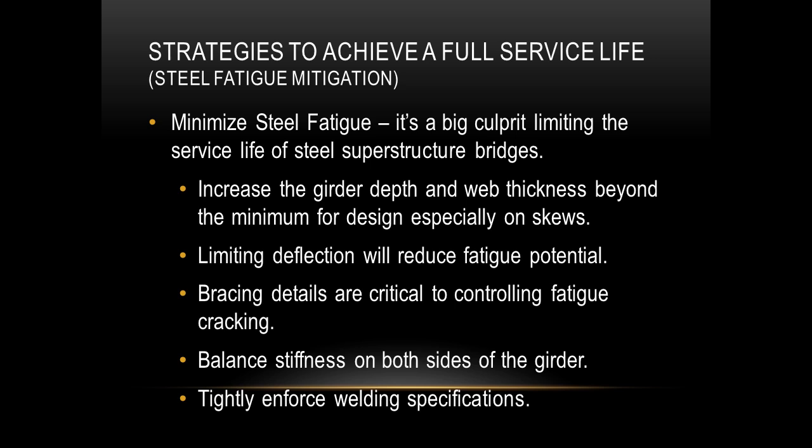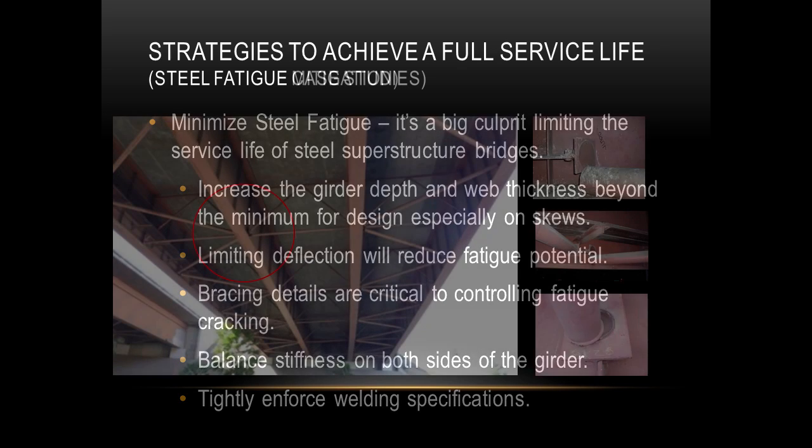But there's other scenarios. And the last thing is really tightly enforce welding specifications. Most cracks start in poor welds. If you're not watching the welds, cracks are going to be more prevalent.